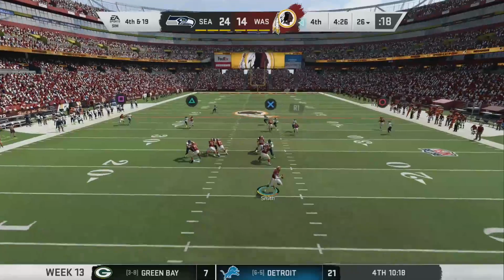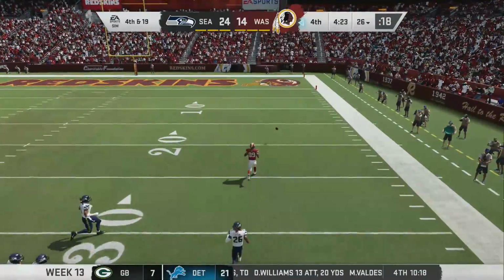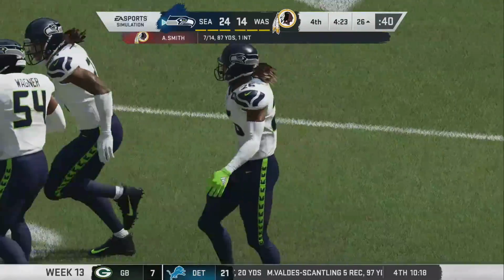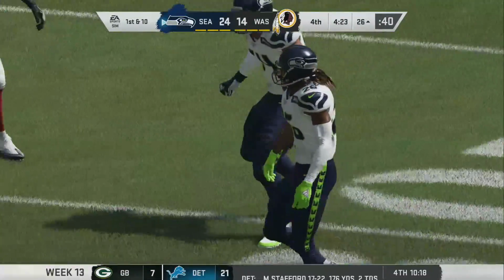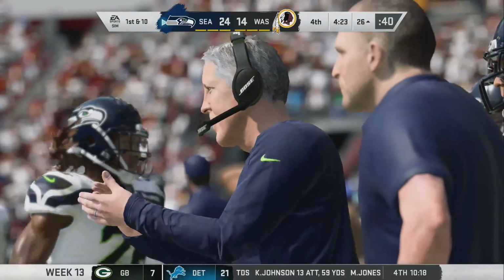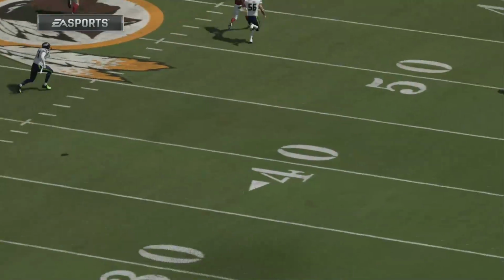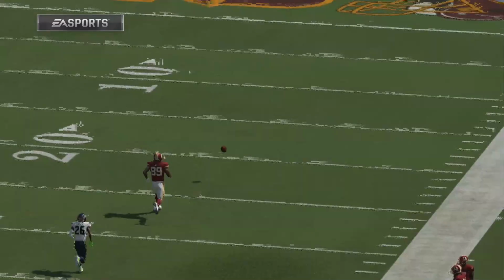Here we go on fourth. Smith escaping the pressure right. Now he'll let it go deep right side. And it's incomplete. They cannot convert, and they turn it over. Jay Gruden's guys unable to convert on fourth down. And the Seahawks, they'll get the football back in outstanding field position.